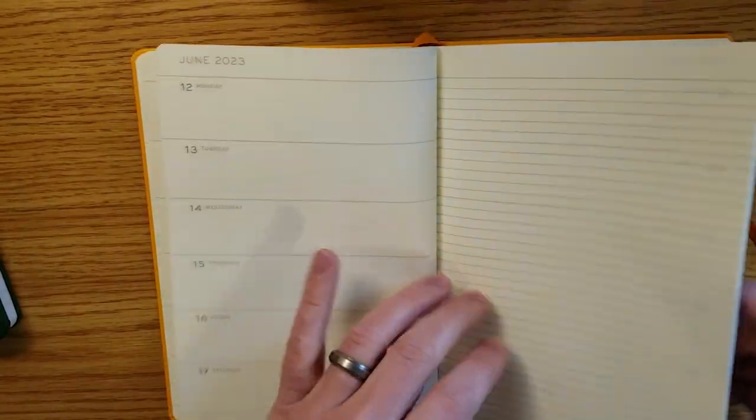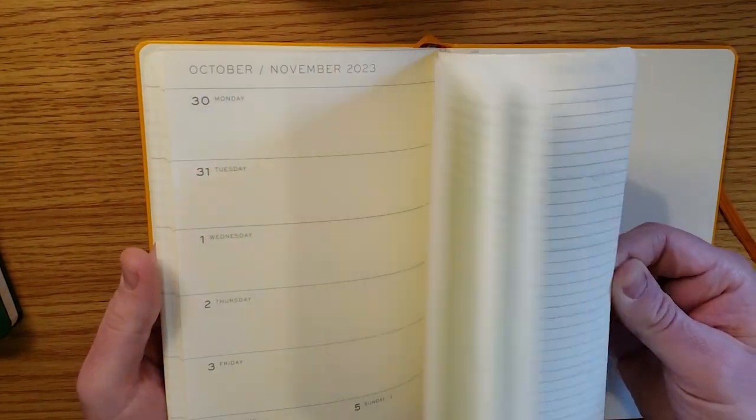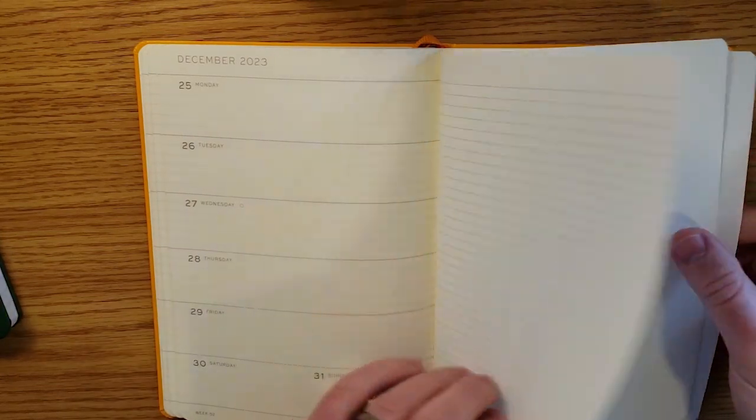Let's just do a quick flip through and make sure we get to any of the features here at the end. So we get to December, and okay, so there's the end of 2023, and you will see here it has a number of blank pages. Not a whole heck of a lot, honestly. Oh, there they are. Okay, it is a heck of a lot, never mind. I don't know how many that is, 20-ish pages maybe, of just completely blank paper. So if you want to draw pictures, that's awesome.